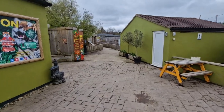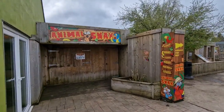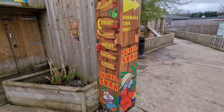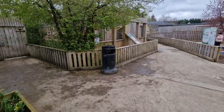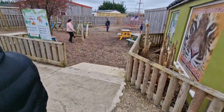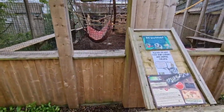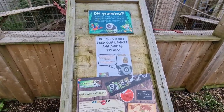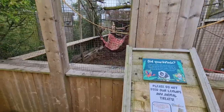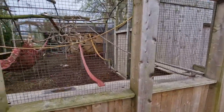So we're walking through the main entrance past this, which is the animal snacks. I'm guessing in the spring and the summer when it's a bit more busy, this area is open so you can buy your snackies for the parrots. There's a kiddies play area over here. And what's this then? So this is the first thing that we come to. Please do not feed the lemurs. Oh, so some lemurs in here. Got to find them first. I'm sure they'll be around the other side.